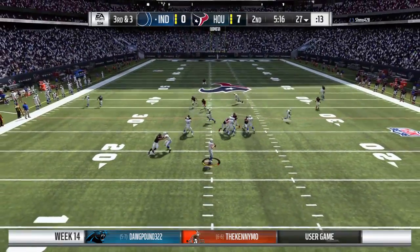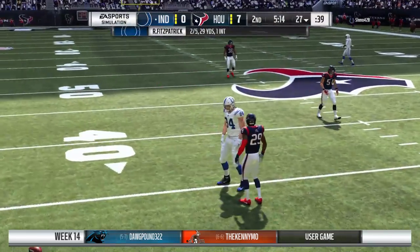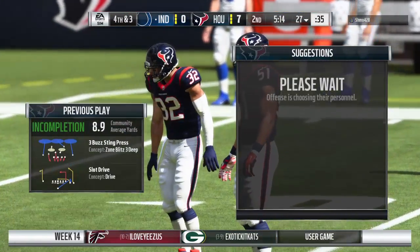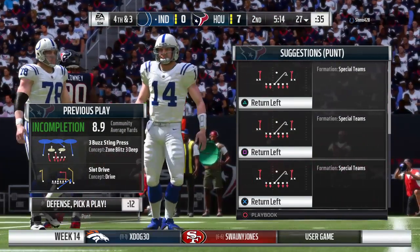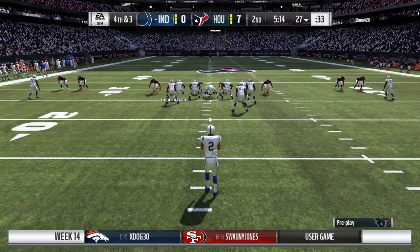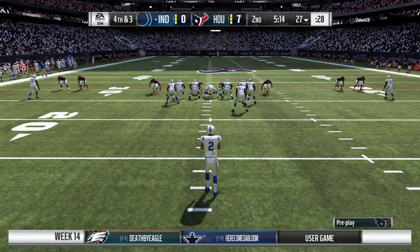To throw is Fitzpatrick. And this is going to be incomplete. Not only was the call spot on, how about the execution of that defense right there? The zone was absolutely locked up tight. He was trying to force it in there on 3rd down. But if there's a time to force it, he felt like he needed to make a play, right? Yeah, exactly right. 3rd down, you got to try and find something. There's nothing available there for him.